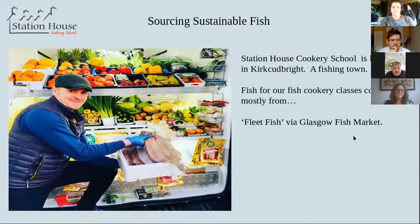But as you can see, if we go on to the next slide, our fish for the classes actually comes from Glasgow Fish Market via Fleet Fish. So here I am with a cookery school in a fishing town, and I can't get sustainable, locally caught fish essentially to use at the classes, and it has to come from Glasgow Fish Market. I will say Fleet Fish, who we use, there's a picture of Charlie, our supplier. He's absolutely excellent. He's great integrity, very, very honest. He does his best for me to get exactly what I'm looking for.